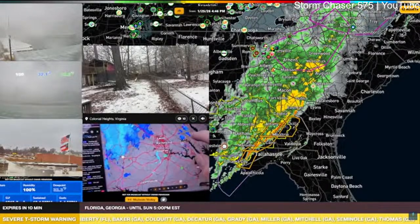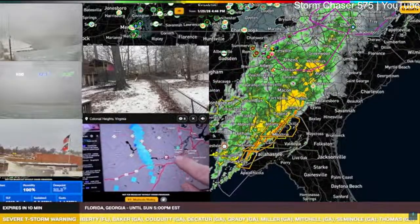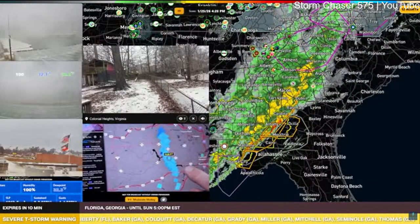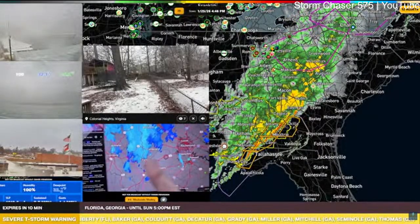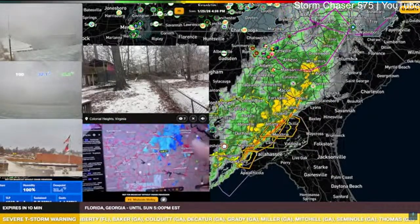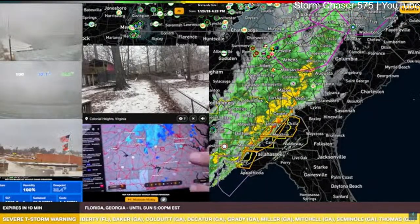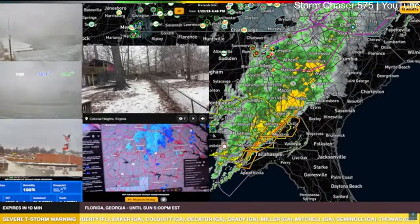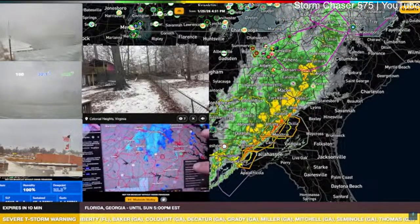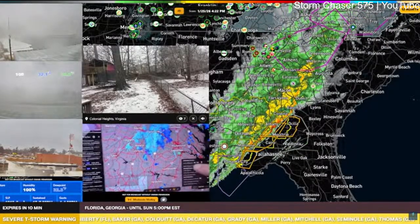We got some stuff about to hit us right here. We zoom in, like we are right here in Colonial Heights. This stuff's about to move in. 19, 20,000 foot bands that are moving in. And all of this stuff will soon fill in. I promise you, all this stuff right here will soon fill in. Don't get distracted by how that looks. It all fills up. It all works together. Let's check the weather.